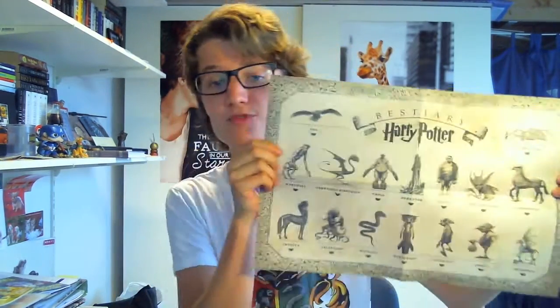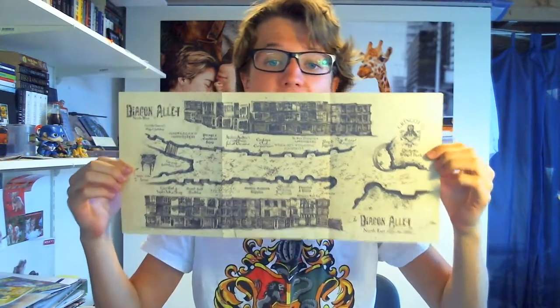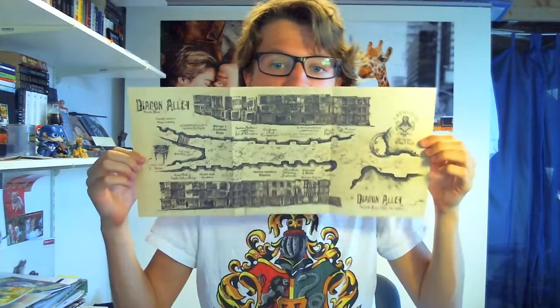Here it is. This one is obviously from the Creature Vault because look at all the creatures. It's really awesome. And the other one is right here, and this is a map of Diagon Alley, which is really cool because I was on the set of Diagon Alley, and it's awesome. I really enjoy it. So that was what I was going to say.